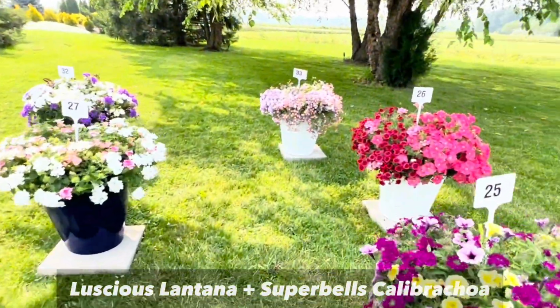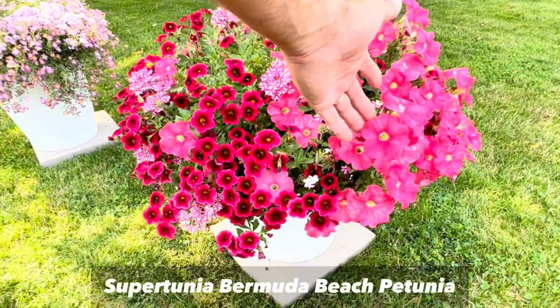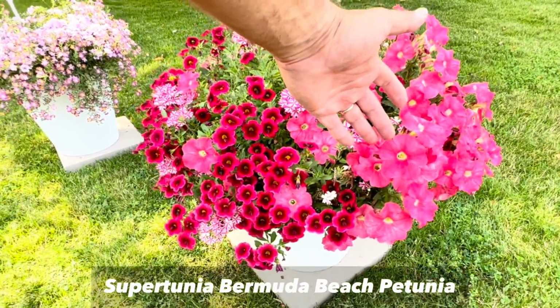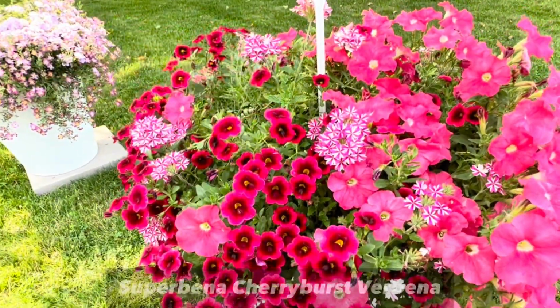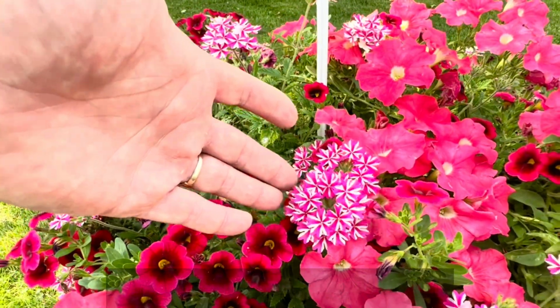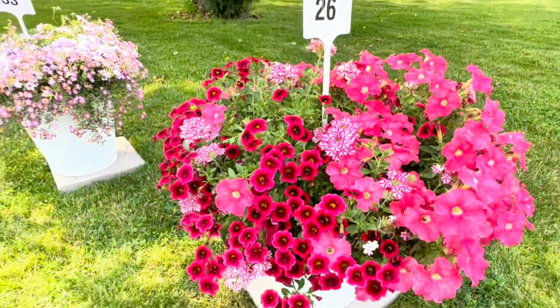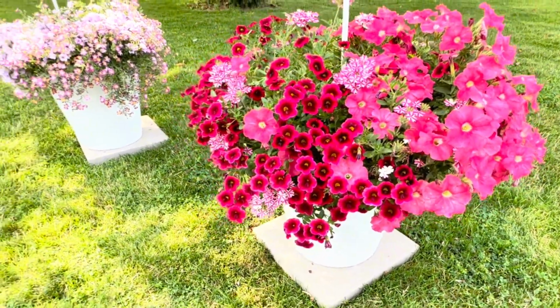And I really like this one here. This is the improved Bermuda Beach. So it's got a little bit more of a coral color now. And then it's put in with one of the Punch Calibrachoas. And that's the improved, I think it's Cherryburst Superbena, or something named like that. So those look really nice together. And I wouldn't have expected to put these two together and have it work as well as it does.